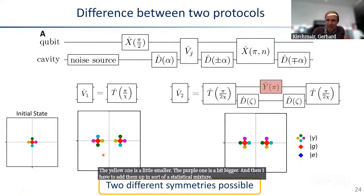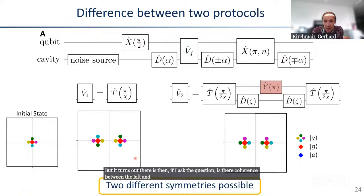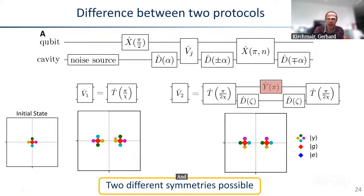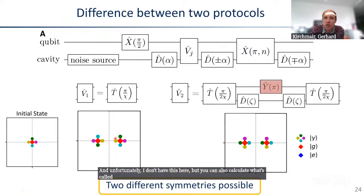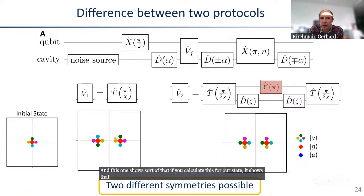But it turns out, if I ask the question, is there coherence between the left and the right? The answer is yes. And unfortunately, I don't have this here, but you can also calculate what's called the coherence function of the state. And this one shows that if we calculate this for our state, yes, it's actually a coherent superposition. So meaning I have a state on the right and a state on the left, but purity is zero.